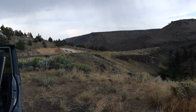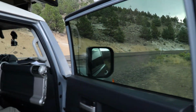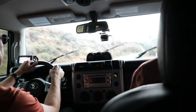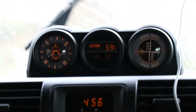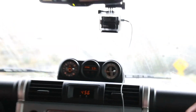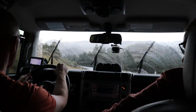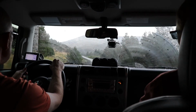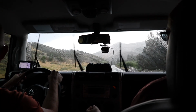Hey, we're actually starting to get a little bit of rain here. Some big drops. Whoa, Jesus. A little windy. I would call that a change in temperature. Oh, there you can see it. 59 degrees. It went from, what, 80-some? Yeah, it was like 86. 86 to 59 degrees in, I would say, like 5 or 6 minutes.